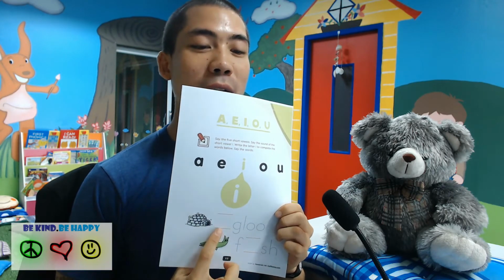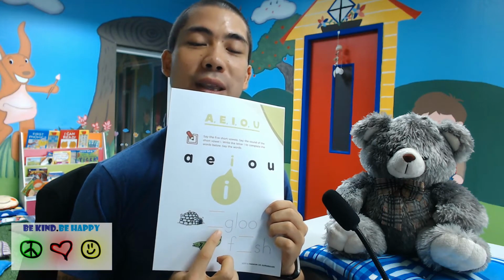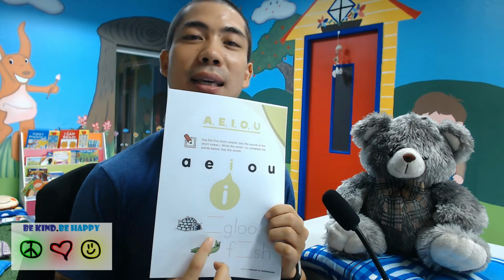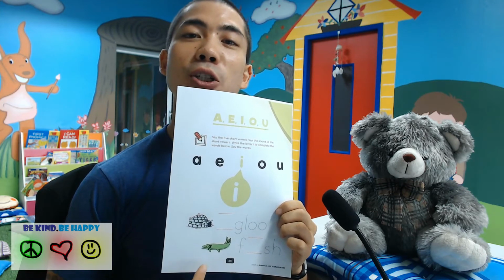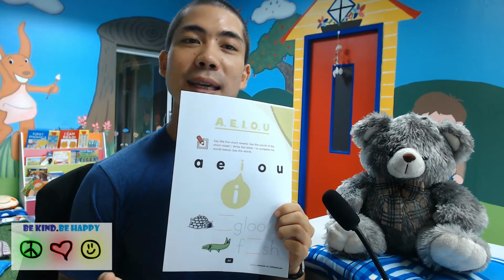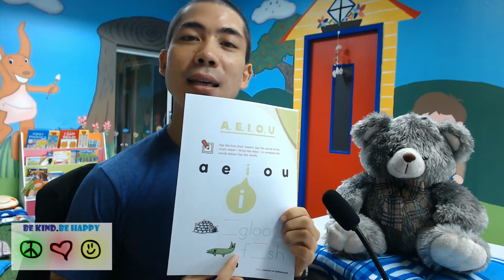So here, how many I sound words can you think of? The first one can be igloo, so beginning with the I. The second one could be fish, f, i, sh, fish. So how many more I words can you think of? Maybe inside, or d, i, g, dig.